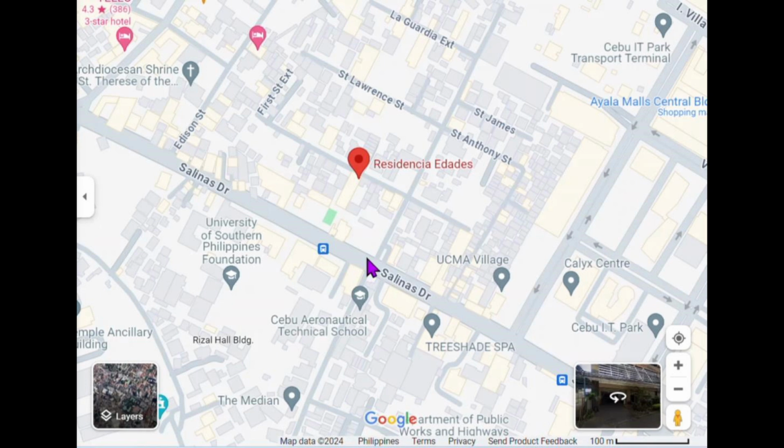And that main road running kind of upper left to lower right is Salinas Drive. It's a main highway. Goes past University of the Southern Philippines, which is just to the left of center, and just center up just a little bit. That red little bulb is Residencia Edades. So you go down LaGuardia Street, take a left at the first street, which is First Street, and it's just down a little ways there. 12-story building.